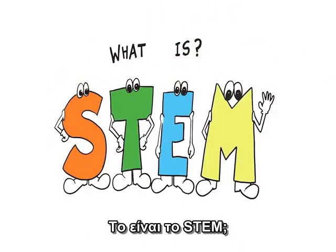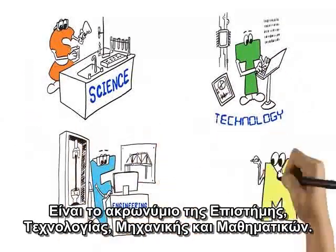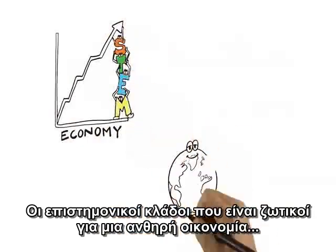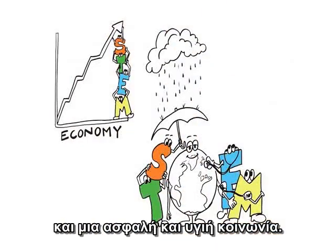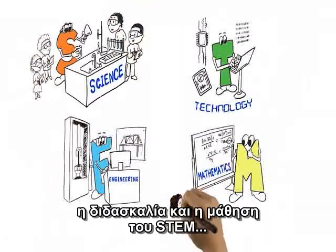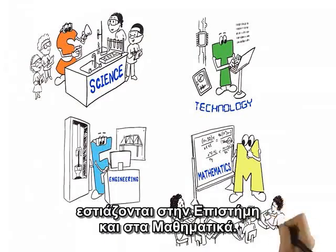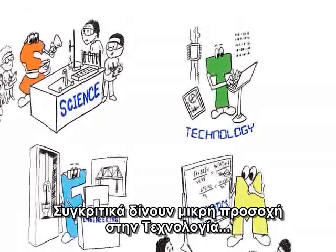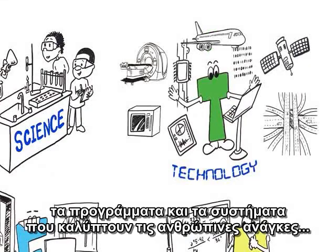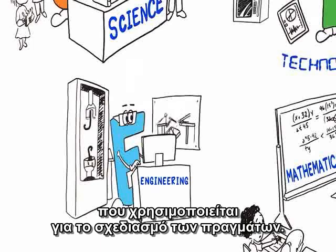What is STEM? It's the acronym for Science, Technology, Engineering, and Mathematics, the disciplines that are vital for a thriving economy and a safe and healthy society. In kindergarten through 12th grade in the United States, most STEM teaching and learning focuses on science or mathematics. Comparatively little attention has been paid to the T, the products and systems that meet human needs, and the E, the creative process used to design these things.